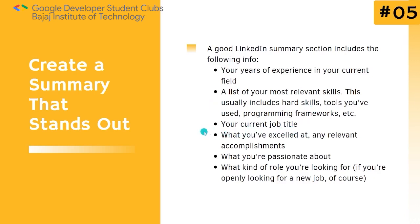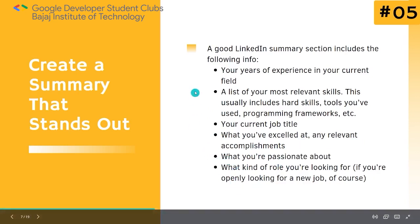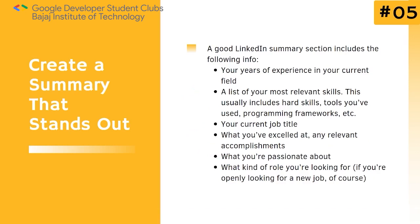And the most important thing that you need to include is what you have excelled at or any relevant accomplishments you have. And you can also include what you're passionate about. And if you're openly looking for a new job, then you also need to include what kind of role you're looking for. So these are the 6 important points that you need to include in your summary section.